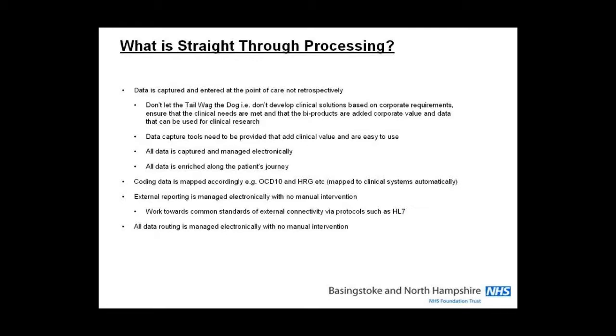At the moment within the trust, it's very much a process. At the end of a patient's episode or spell within a hospital, somebody will create an e-discharge summary. Some information is automated, but a lot of information requires the informatics teams, your information data teams, to go into the medical records and the paper records and get that information out and produce an e-discharge summary.